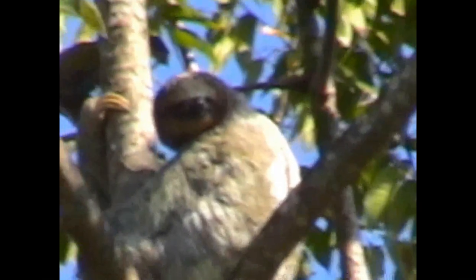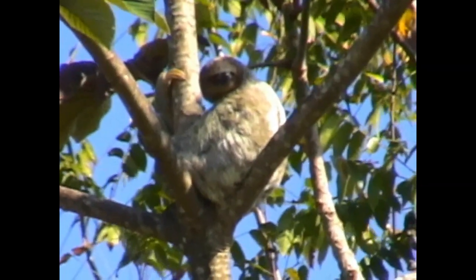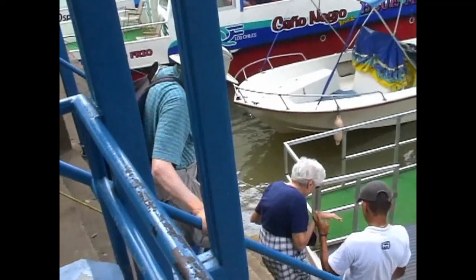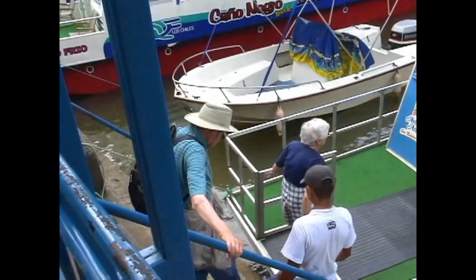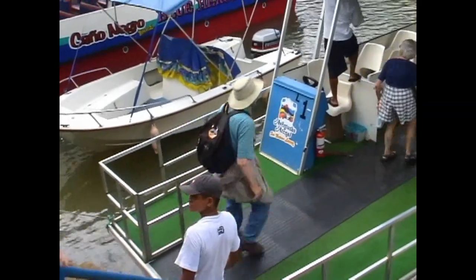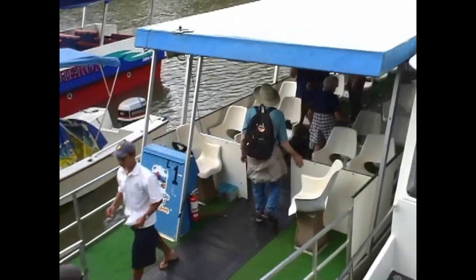Even though we saw a lot of animals by just kind of wandering around in forests and on trails and things like that, some of the best game viewing that we got was from boats on either rivers, or we even took one out on the Pacific Ocean. But this one's on a river near Nicaragua, the Rio Frio.